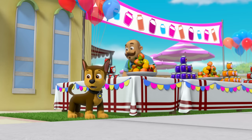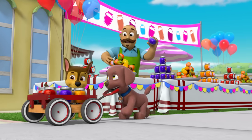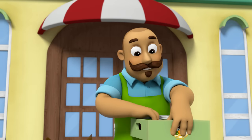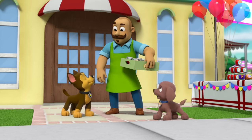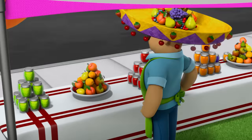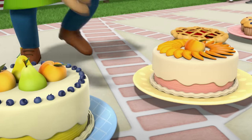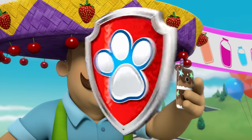Here are more jams for the Jamboree Jam Fest, Mr. Porter. Great. Just park them here, Zuma, and I'll add them to the display. I think I've got jam from just about everyone in town. Except us. We're making it today. Lickety lemon jam. Well, we'd better go. I think that's everything. Jammin'! Galloping goodies! The desserts are deserting! Time to call the PAW Patrol!